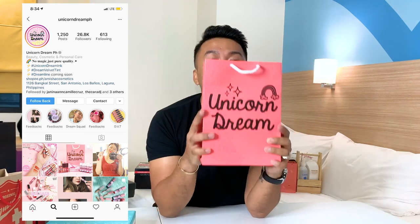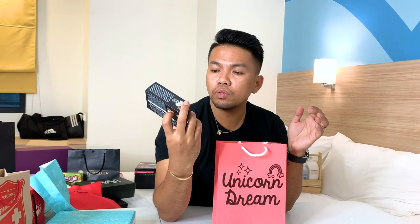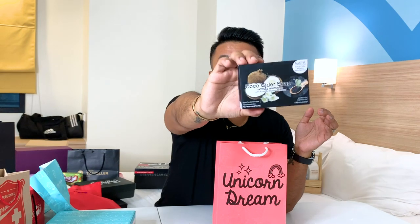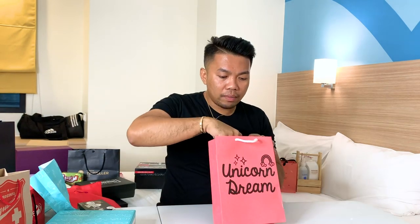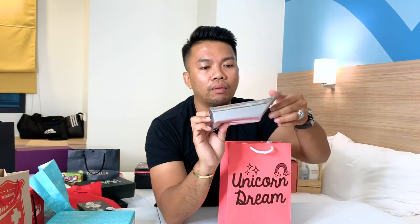Ito. Unicorn Dream PH. A local brand, and it's really nice. Ito, I think they are the exclusive distributor here in the Philippines. The Cocoa Cider Soap. Sa kanila rin ito. But, I'm excited to talk about the makeup. Dream Velvet Tint yung tawag.